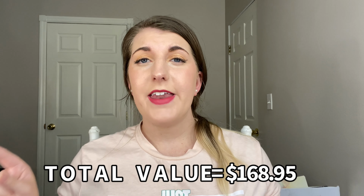I'm not going to open this up, but I will show you on the box like the eye pencil. Oh, actually the eye pencil is right here. Just kidding. Eye pencil right here. It looks like it's just in a black shade. I won't be opening that or swatching that because I will be giving this away. So I don't want to tamper with that. So again, I will insert the total right here. And now we're going to get into the giveaway.